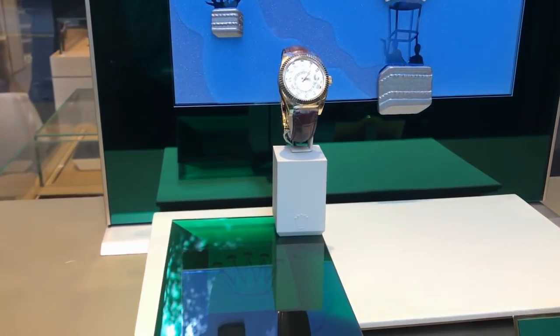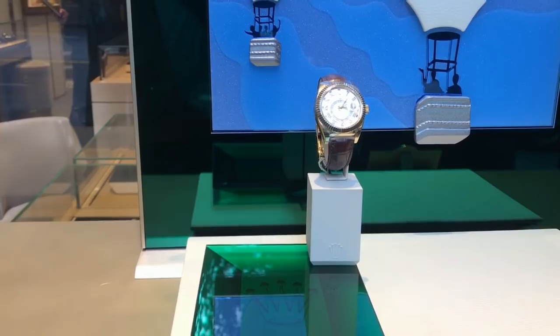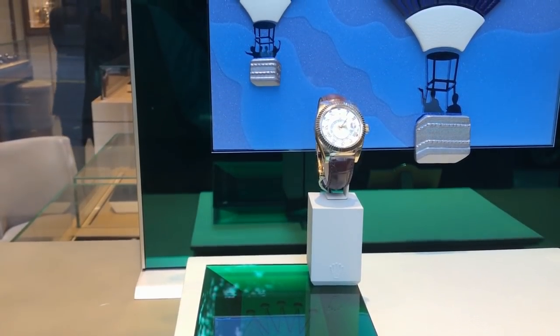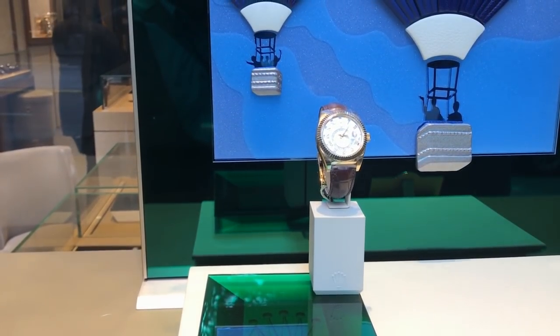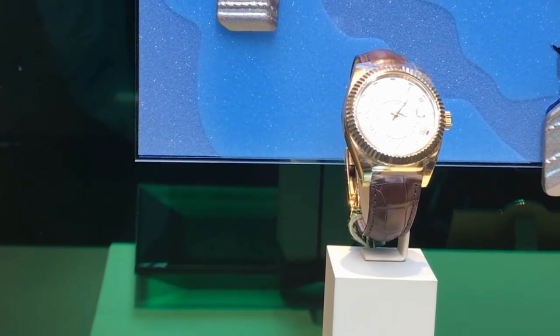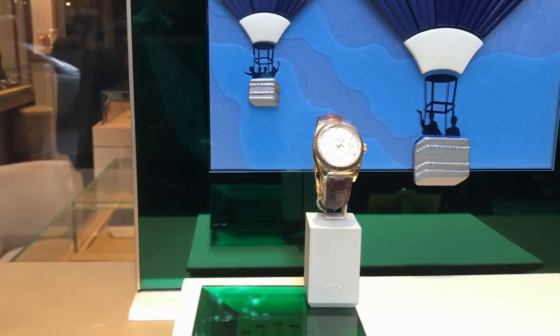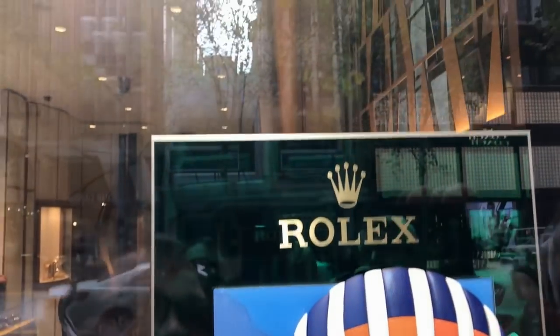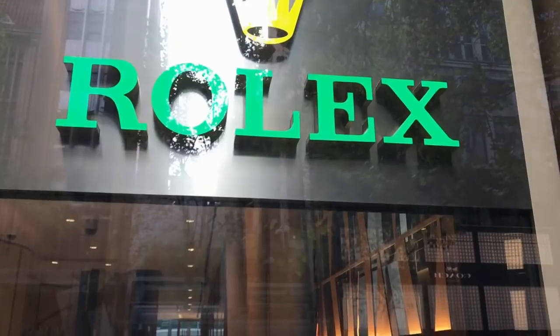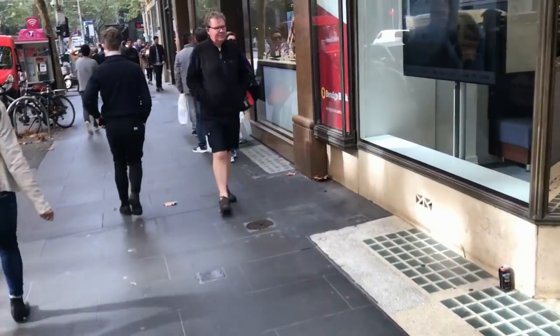Some nice Rolex. Look at this. This is Rolex. Beautiful Sky Dweller in yellow gold with a beautiful brown leather strap there. Absolutely elegant. I love a gold watch on a leather strap. I don't know what it is. It just pops.